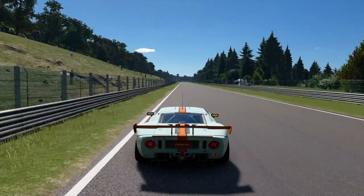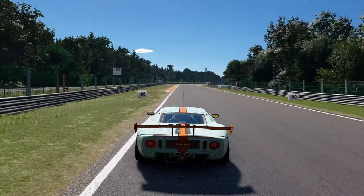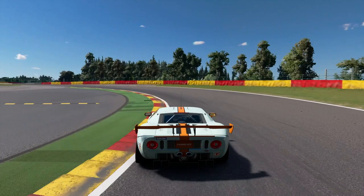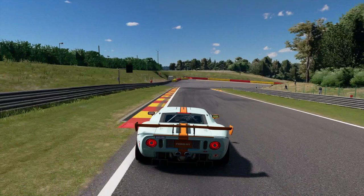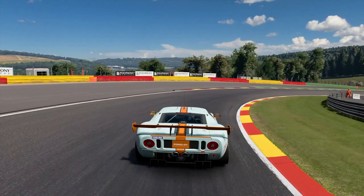Let me know in the comments section what you think the Ford GT is going to do. Is it going to be an upset, or is it going to be mid-pack? You get the gist. Okay, right, let me get my head down, see what I can do, learn the car a little bit. Might see you on lap 4 or 5, depending on how it's going. See you in a bit.